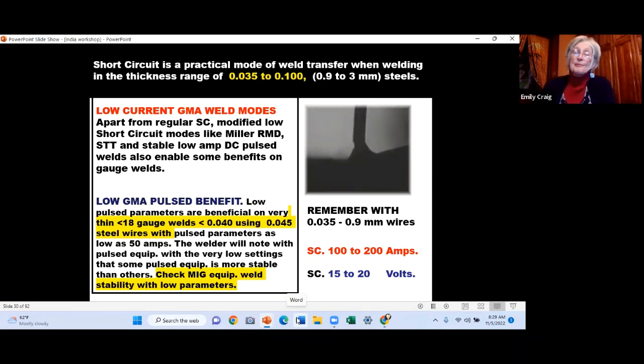So we have other modes. We have unpulsed equipment today. Now you have low pulse modes. Now, I will say this on sheet metals. With short circuit, the ideal wire size has always been 0.9 millimeter or 0.35 wire. It provides the optimum current range for all gauge metals. But when you change into a pulse setting, as we'll look later on, you can use an 0.45 wire.